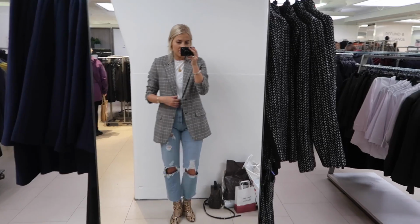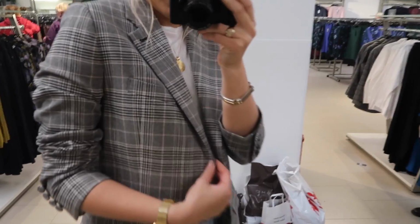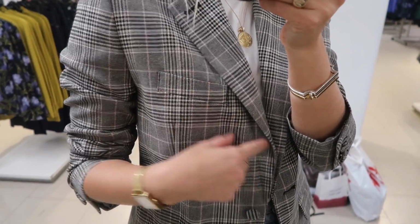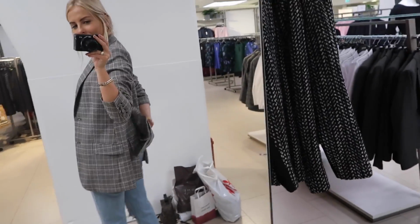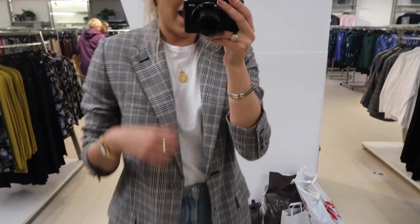Yeah, good one. So I found this blazer, which I prefer to the one that I just tried on. Come a bit closer. It's like nicer colours. I like the pale pink running through it there. And it's a bit more fitted, like round the waist. I'm not going to be able to show you very well, but it's got like a flap at the back. But yeah, I'm going to get this one, I think.